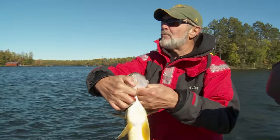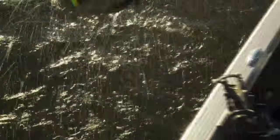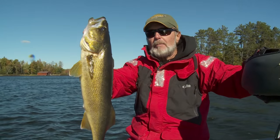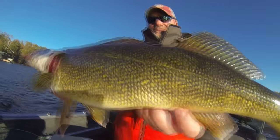Hey, if you've never been up here in fall on one of these lakes like Lake Vermilion, where this fall walleye bite can be so explosive, you're missing a boat. Plan on taking a trip up here in the fall and cash in on what could be the best walleye fishing you'll ever experience. You can check in with Billy, see what the bite is like.